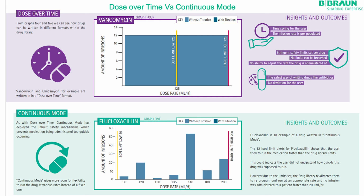This is an example of where you can use the software in certain ways as well. You can either do it as rate, as I've mentioned, or you can do it dose over time. And this is mostly for things like antibiotics, where you have standardized doses over 30 minutes or 20 minutes, and you can program the library as such, which is why I reflected on the flucloxacillin. I don't think the library was reflecting that practice enough. It wasn't working for the nurses. So making that change is really important.